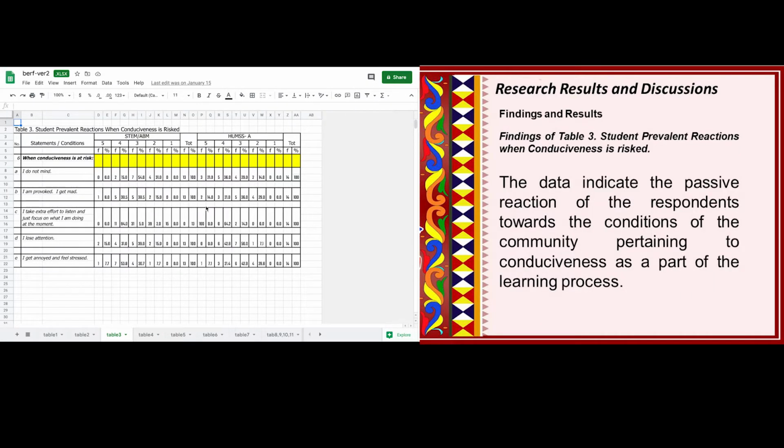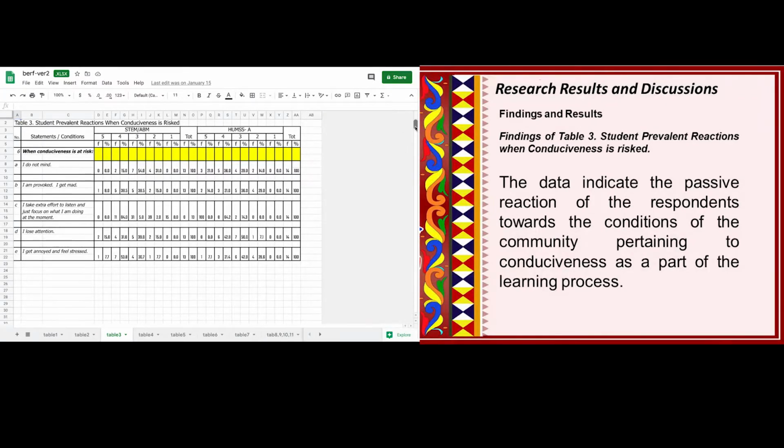There you go. Now for table 3, it is shown here the prevalent reactions of the students when conduciveness is at risk. Listed in the conditions are drawn from set A student questionnaire. It's like saying when conduciveness is at risk, what should be their reactions? Like saying, I do not mind, I am provoked, I get mad, I take extra effort to listen and just focus on what I'm doing at the moment, I lose attention, I get annoyed and feel stressed. Again, you can see here the tally of the sections of the respondents.